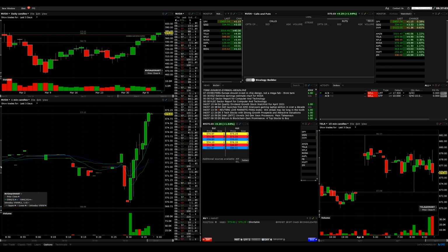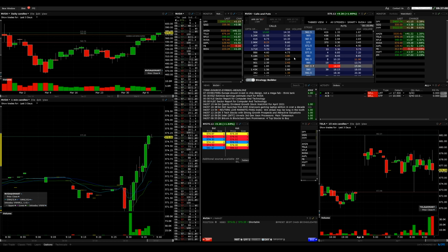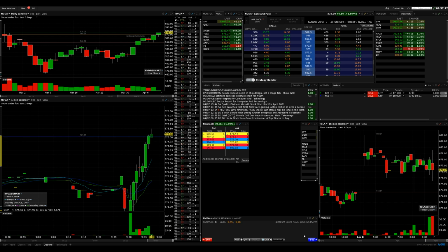NVIDIA. We're at a technical level here. 575. Look at this. I'll load it up. I'm going to wait for a bit of pullback here. Let's see if it can maintain this. Could bounce off this and go back down.